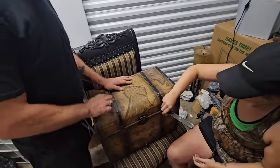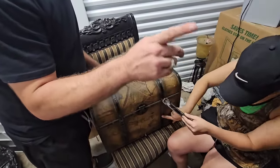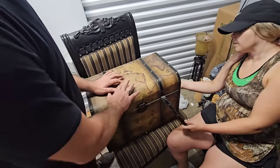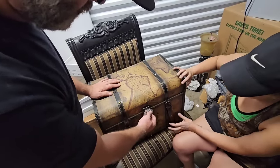Take a look at this. We just pulled this trunk out from right in the middle of this storage unit. And it's got some weight to it. So we're about to find out what exactly she stored in this trunk. Are you ready, Courtney? Mm-hmm. All right, let's do it.